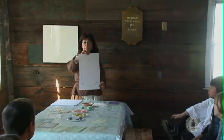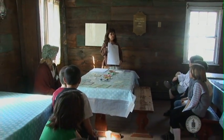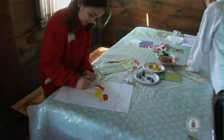We teach them about tavern signs, how most people did not read or write. It was really fun getting the paint on it and just plopping it down, doing your own design.